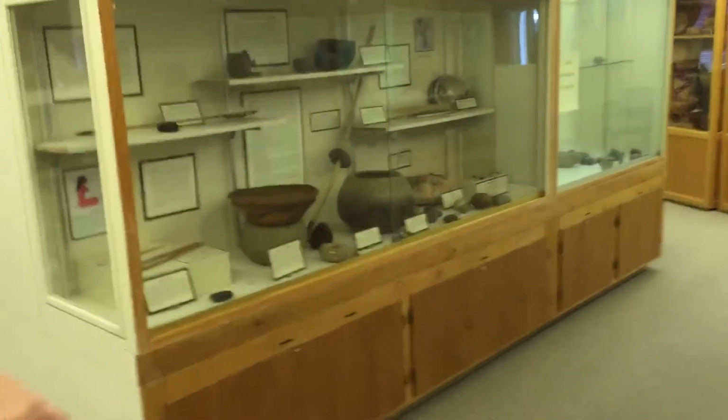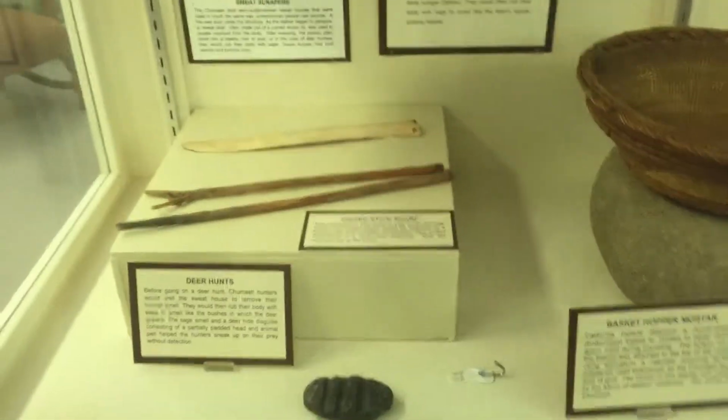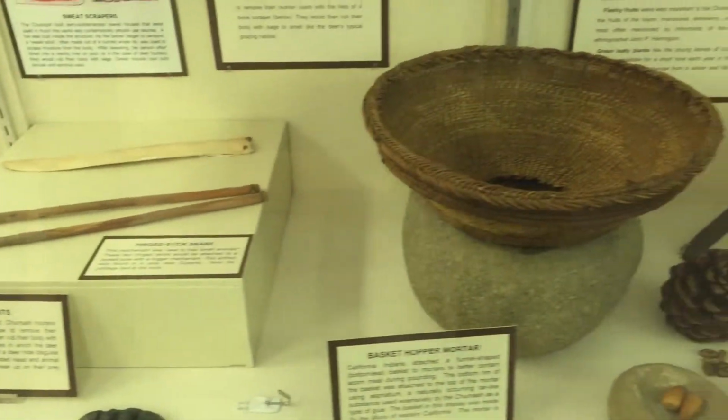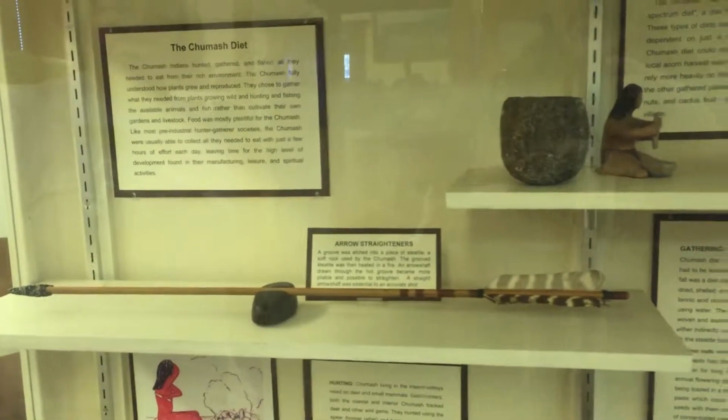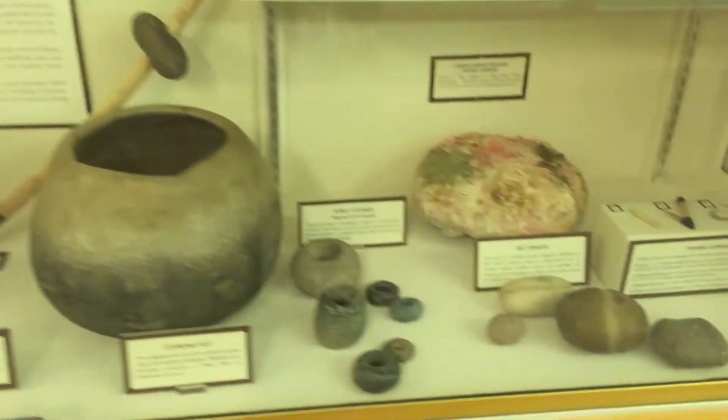So this is all local material. In this case, we've just completely redone it, and it shows the hunting and the fishing and gathering. The Chumash were hunter-gatherers. They did not cultivate. They were not farmers. This area was so rich, there was just so much food here to gather that they didn't need to plant until the missions were established, and then they became agriculturalists, and it was a much more restricted diet than what they had historically been.